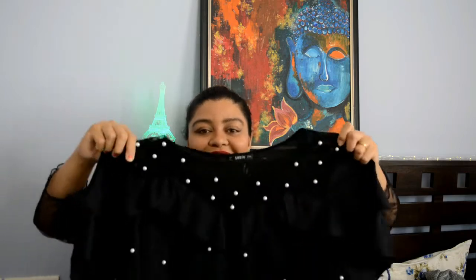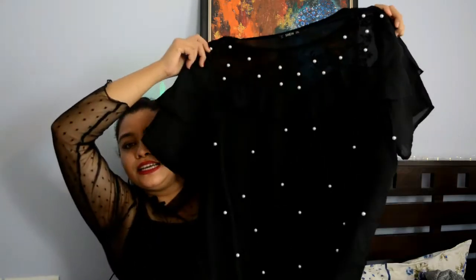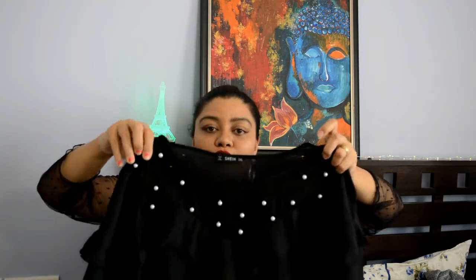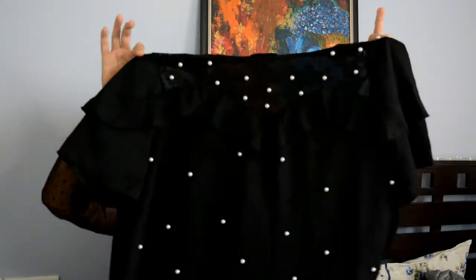And now moving on, another black top, guys. I'm sorry, I will finish all the black tops first. So another top which I got is this, it is so good, guys. I was not sure about the quality of the product. The beads have a metal thing which secures the bead, so it's not going to fall down, and the quality is really good. This is in 2XL. It's a bit loose for me. I will get this altered.